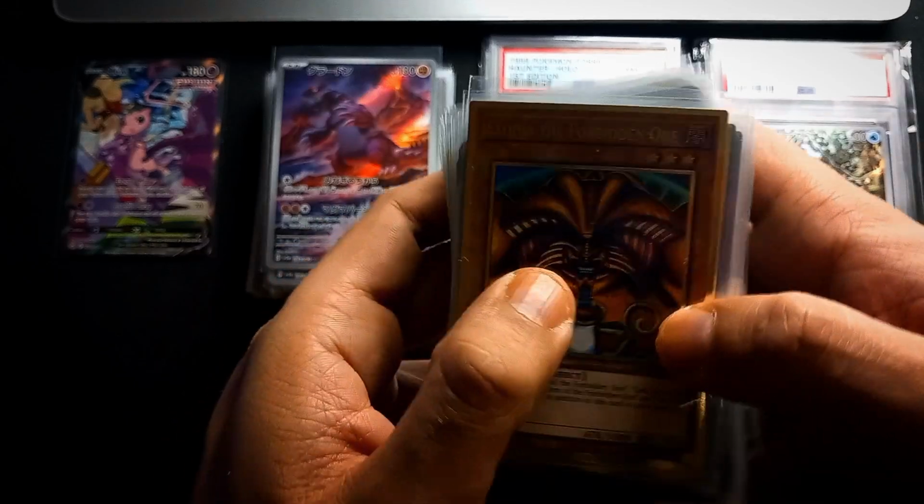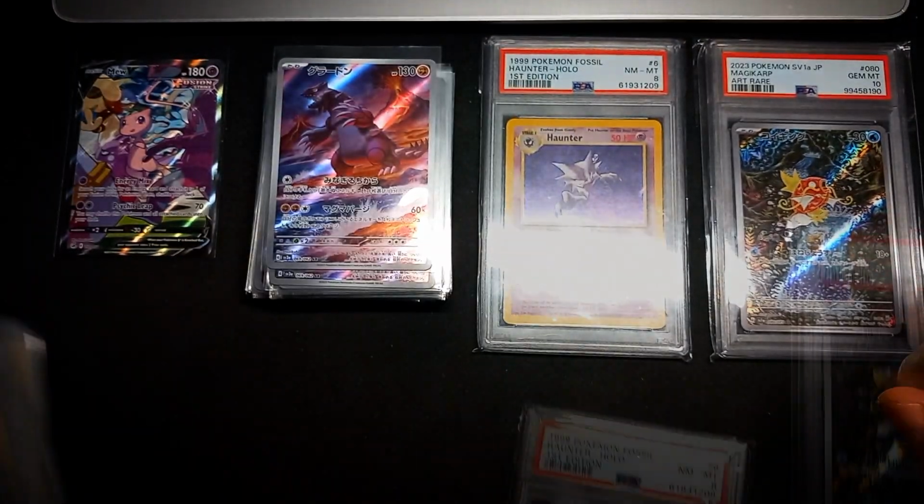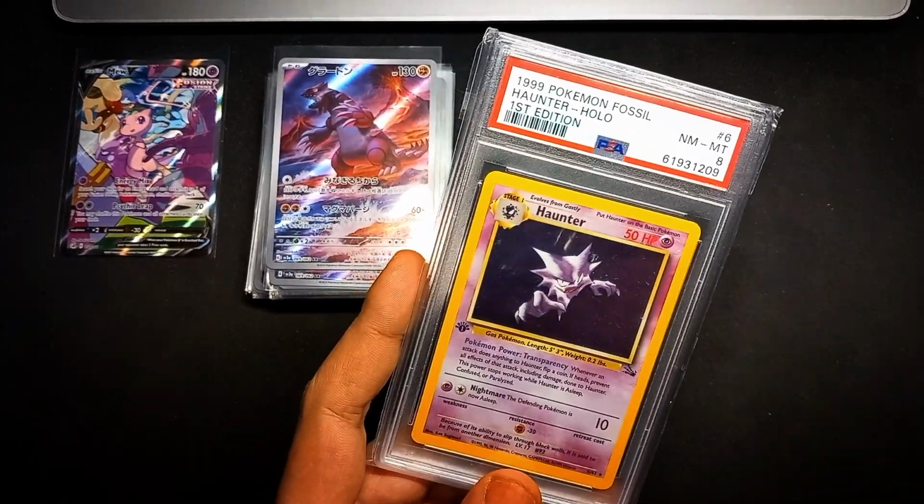Anyways, we have some other really nice cards here. Oh man, this new light is tough to manage. Let me clean the desk again. Hopefully when the video gets uploaded, the Mew will already be sold.